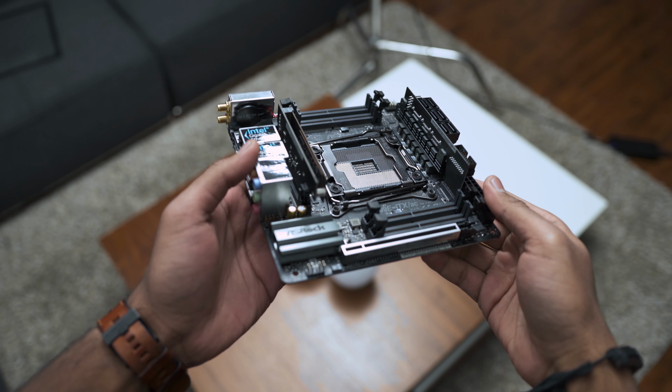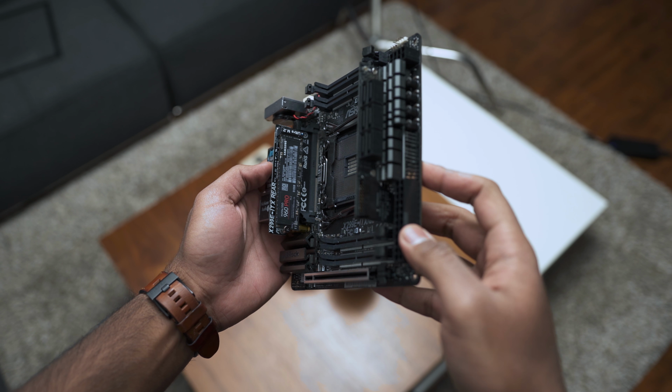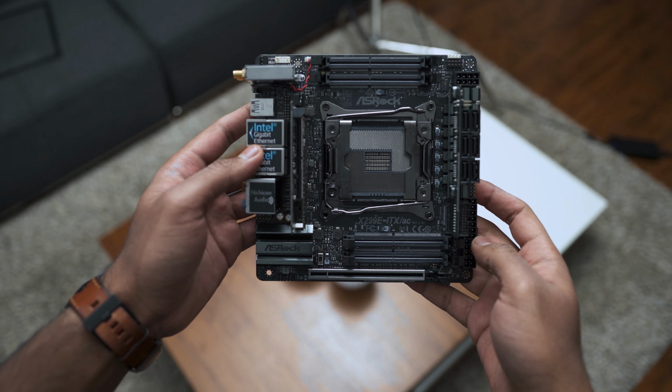The only drawback for that is that it can only support SODIMM memory, and if you look at SODIMM memory prices, it's ridiculously expensive. We didn't really have a choice, because this ASRock board is the only X299 ITX board on the market. That's right.